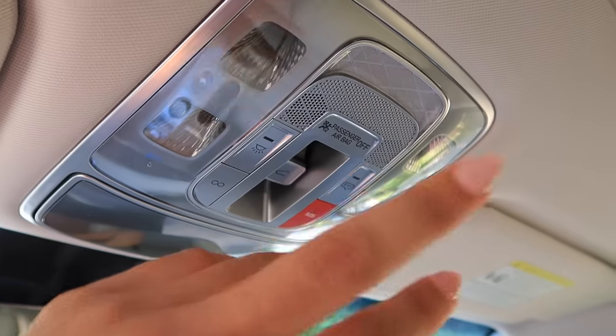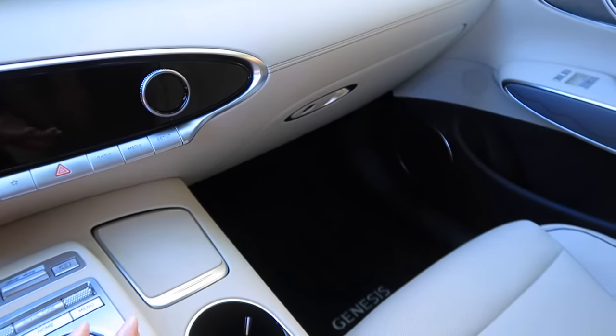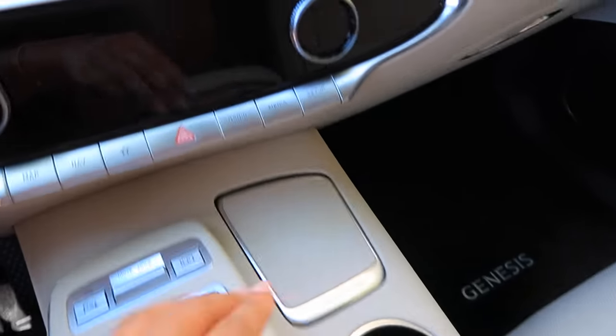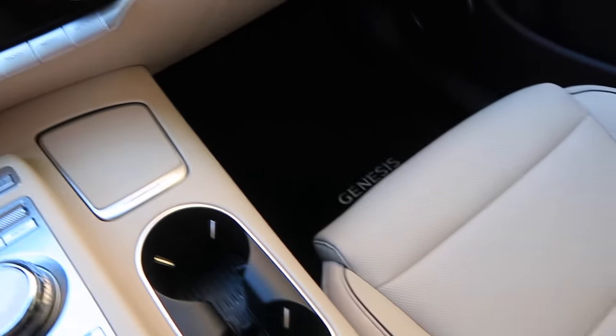Open up the sunroof, which I have to turn the car on. And yeah, so the color of the interior, like I told you guys, is vanilla beige. It's not a pure white. It's a creamy, literally a creamy beige is the best way to describe it.